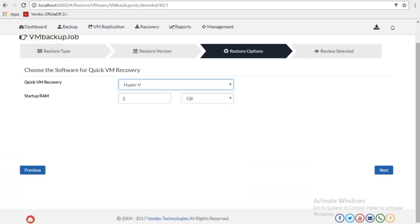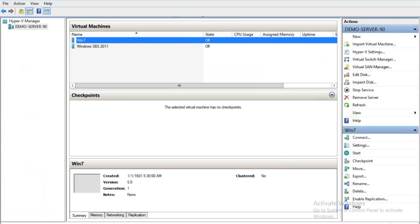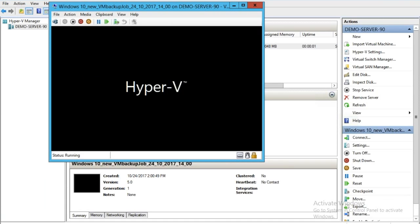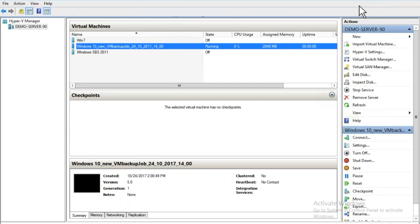It's a VMware VM I backed up, and I'm going to boot it on Hyper-V. So I'm selecting Hyper-V and specifying the RAM. Select, click OK, restore, and just open the console of the Hyper-V. You see there is a VM immediately created in front of you, and you can check the date and time of my machine and of the VM when it was created. You see it started immediately. So you see the VM is started. That's all. You can just log into the machine and start working on it.